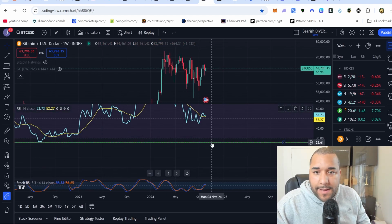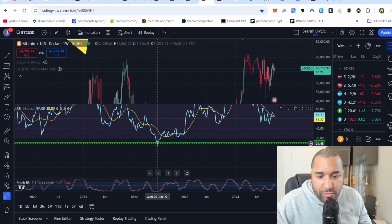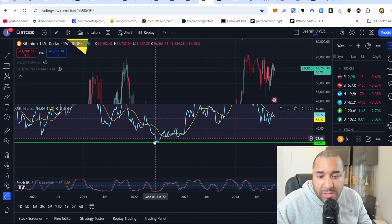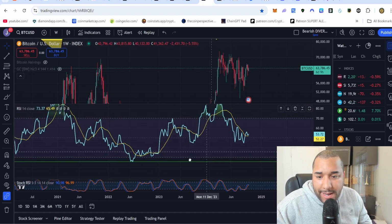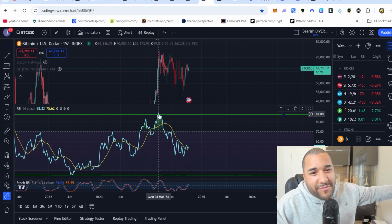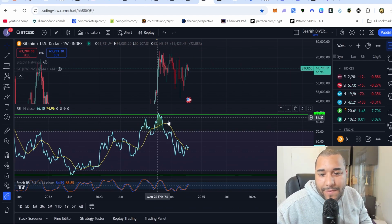But it's not often that it comes down here. The last time it did was right back in June of 2022. Right, so keep an eye open for these opportunities. If it falls this low, right now it hasn't fallen this low. And same up here. The last time it was up here was back in March of 2024. That's when the market was crazy, right? If you've been around. So let's see if we can get back up there again.